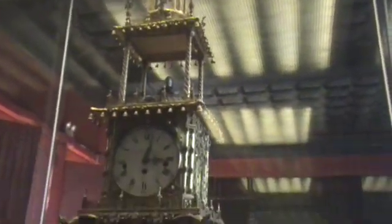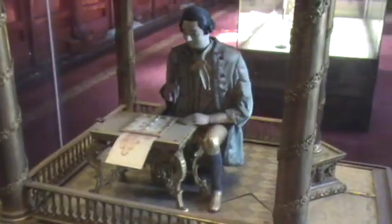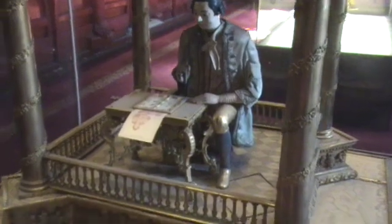So this is referred to as a night clock because apparently it specifically rang out the night watches. I assume perhaps watches for the emperor, for security or whatever. This English clock has a Chinese robot who writes out Chinese calligraphy. Now that certainly would have been intriguing.